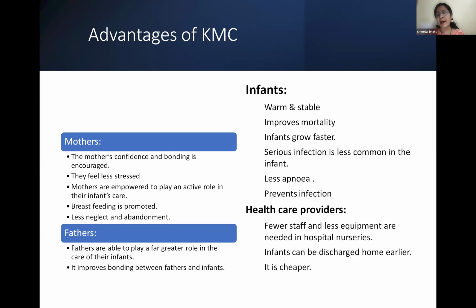An 800 gram baby goes home at 1.5 kg. So still this is a low birth weight baby. Mothers are very scared to handle that small, tiny newborn. But once they are involved in the NICU, they are offering kangaroo mother care. They are empowered to take care of their infant. It promotes breastfeeding and there is less neglect and abandonment.